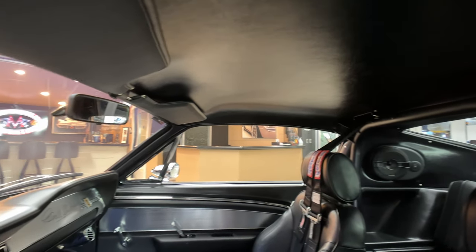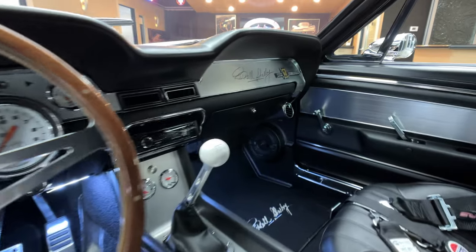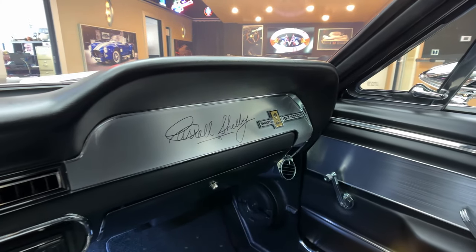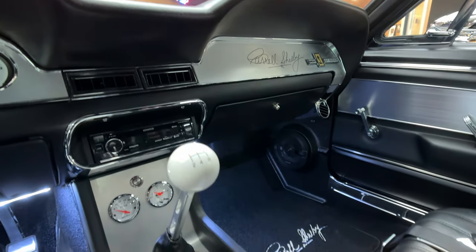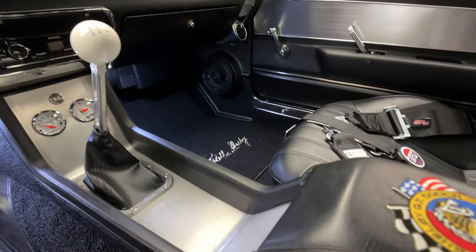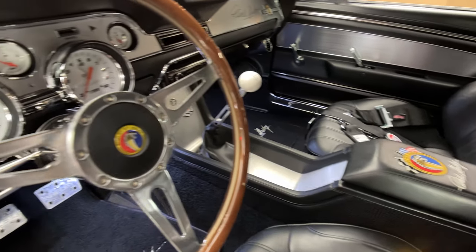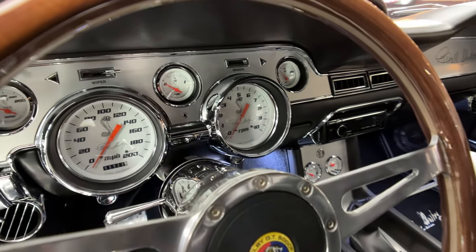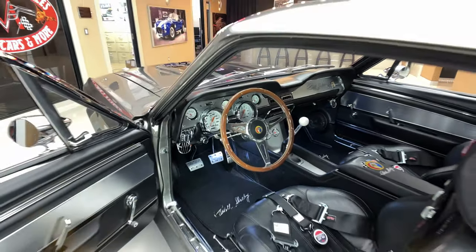Looking beautiful. And of course, we got Carroll Shelby's signature over there on the passenger side. Check that out. I tell you what, Carroll Shelby signed a bunch of stuff. Center console's looking sweet. I mean, everything about this car, I guarantee you, wherever you take this car, you're going to have somebody following you, wanting to know something about it.